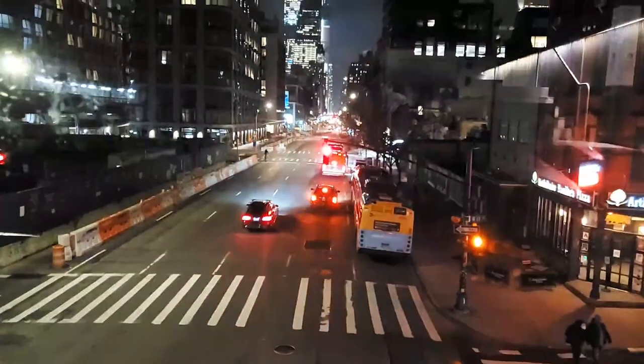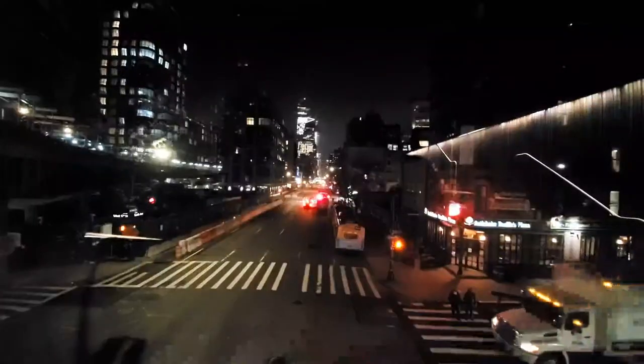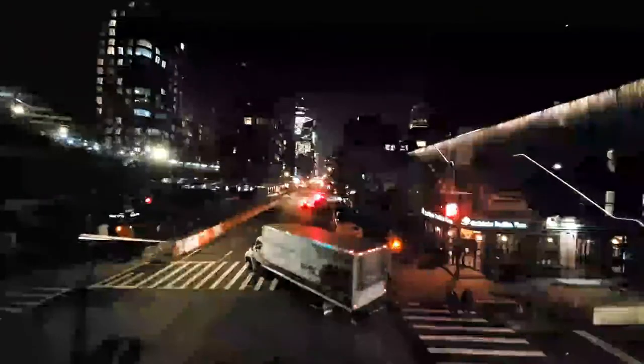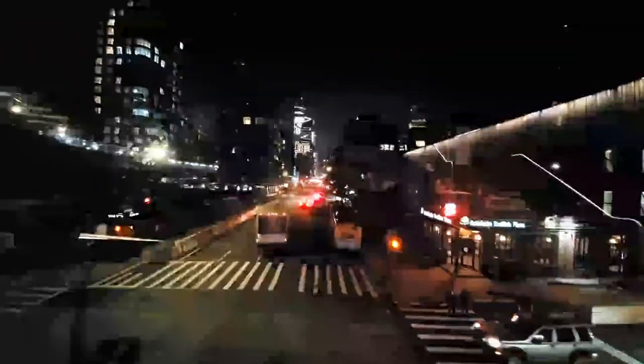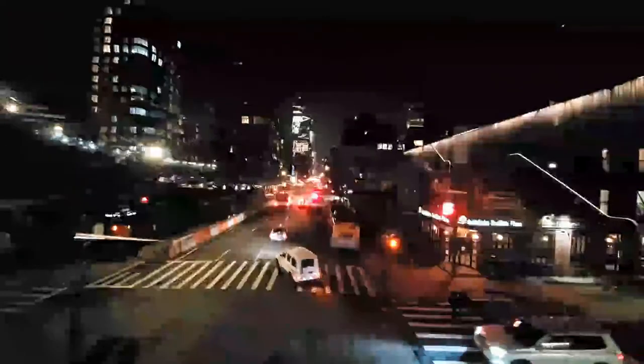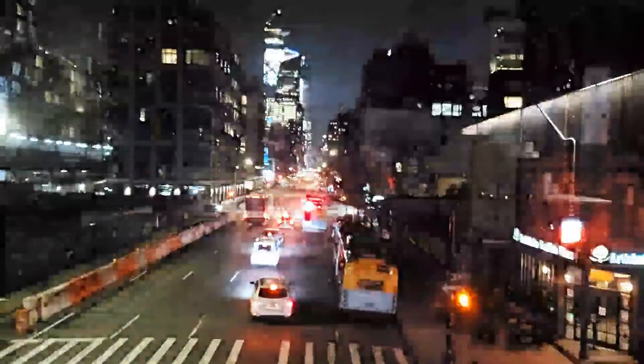Let's change it to wide angle lens. Maybe we could see more. Simply D Beauty, this is 10th Avenue and 17th Street. Let's go. We're gonna pass the chatty group again.